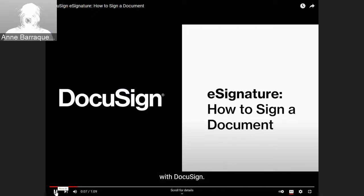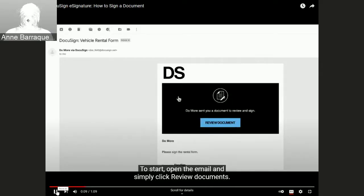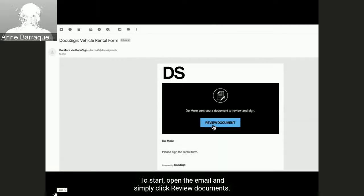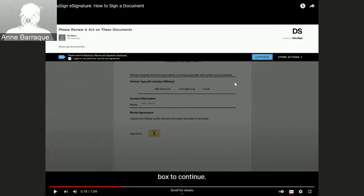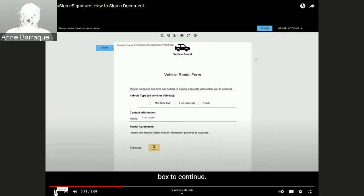So what we see is that it will start with opening an email that you have received and simply clicking to review the document. Once you've clicked to review that document, you'll need to select the box to agree to use a digital record, and you agree to proceed and continue to be able to access the document.